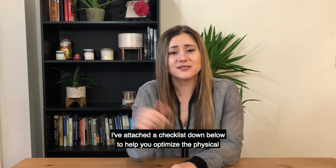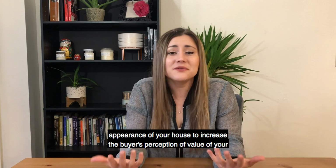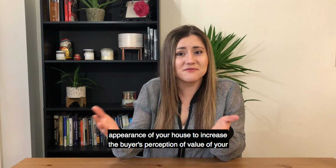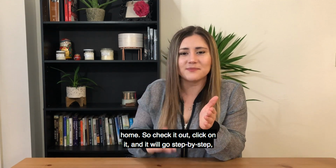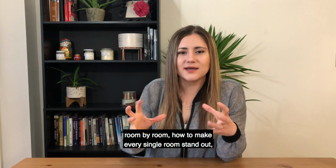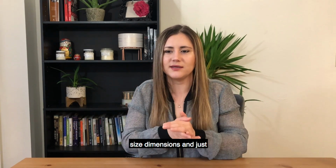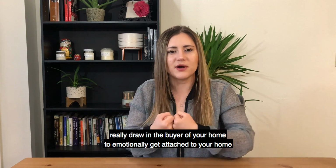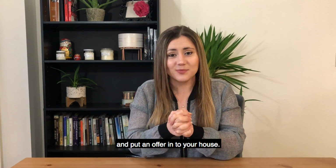I've attached a checklist down below to help you optimize the physical appearance of your house to increase the buyer's perception of value of your home. So check it out, click on it, and it will go step by step, room by room, how to make every single room stand out, pop, give it that size, dimensions, and just really draw in the buyer of your home to emotionally get attached to your home and put an offer in to your house.